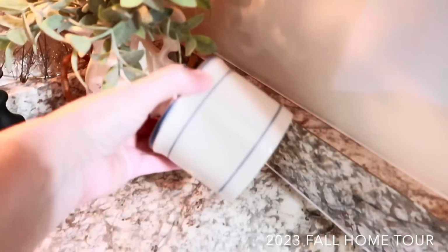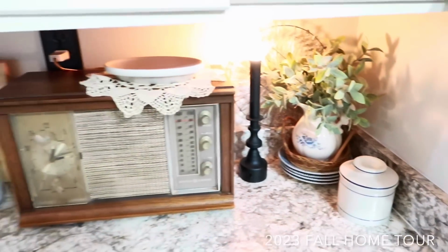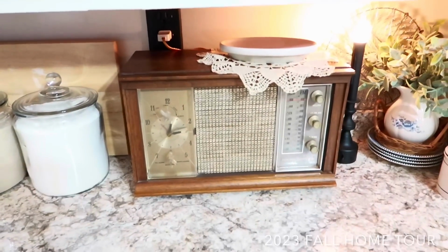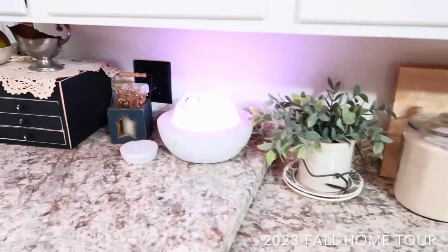However, this is a butter keeper, and we actually do use that, and I really love it. It's got that beautiful blue stripe. And then just some more decor here. I just mainly use this to hide cords. It's an old radio and I love it. And then on just to flour and sugar and some more decor and a few more pieces here.